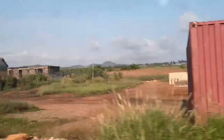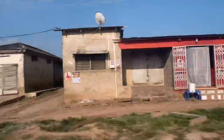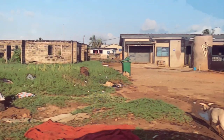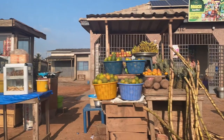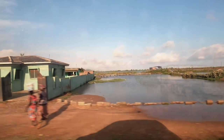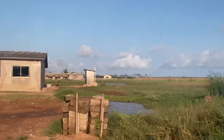So yeah, it was a beautiful town. There's one hospital there, and just a small town really. I found it very relaxing just going through. It's very calm. There's a school in that area as well, and we noticed a lot of people were in uniforms and stuff. But it's a really nice, serene place.